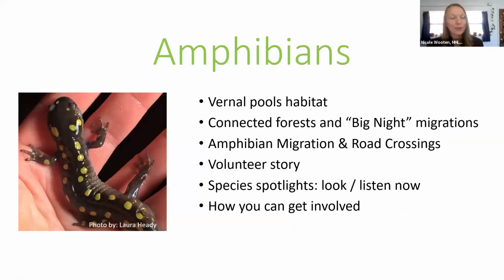For today's webinar, we will be talking all about amphibians. We'll be focusing on forest amphibians, and Laura will teach us all about vernal pool habitats. She'll also talk about why connected forests are so important, especially for big night migration events. If you don't know what a big night is, we'll be explaining that too. Laura will also introduce the Amphibian Migration and Road Crossings Program. And then I'll talk about my personal story from volunteering with this program in March of this year. Then we'll dive into some species spotlights.